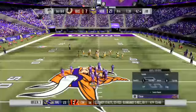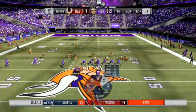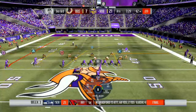The Vikings on third down. They've hit 4 of 7. This is 3rd and 8. Now let's go. 3-19. 3-19.